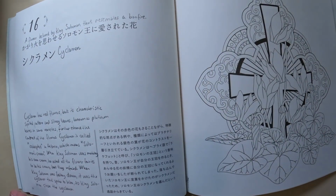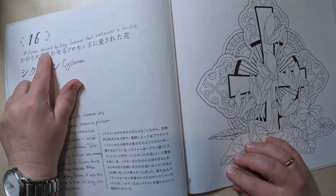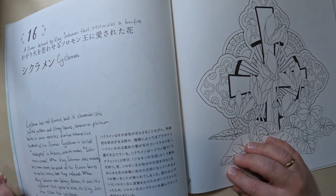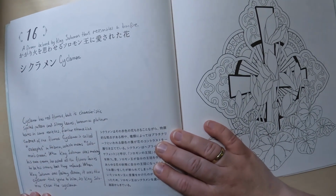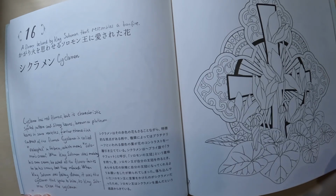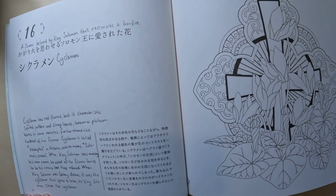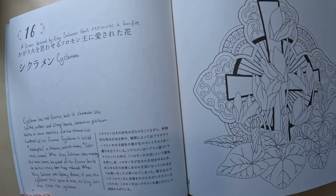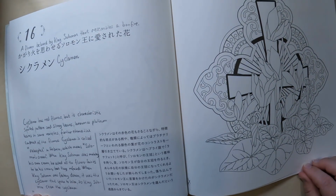Cyclamen. I don't know how you pronounce it in English. But it says, a flower beloved by King Solomon that resembles a bonfire. Cyclamen has red flowers, but its characteristic spotted pattern and silvery leaves, known as platinum leaves in some varieties, further enhance the contrast of the flowers. Cyclamen is called Ragaphet in Hebrew, which means Solomon's crown.